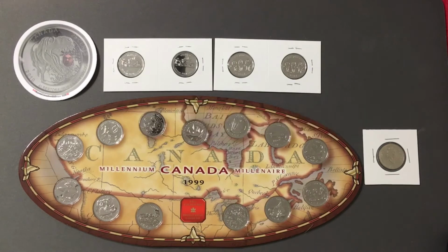Any of these 1999 circulation coins for the Millennium are worth at least double face value in MS60 and increase in value in higher grades. At MS65, these coins are valued at $40.